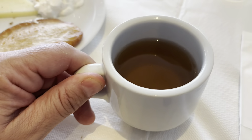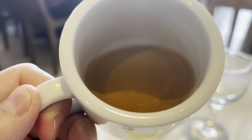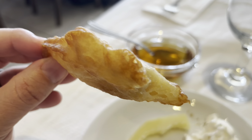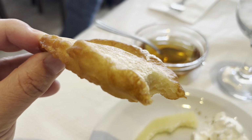I really have become a tea drinker this cruise. Don't forget the pinky. Oh my goodness, if tea could be savory, this is the one. It has rosemary in it. This pancake, as they call it, is absolutely divine. It's not sweet at all. You can add honey though.